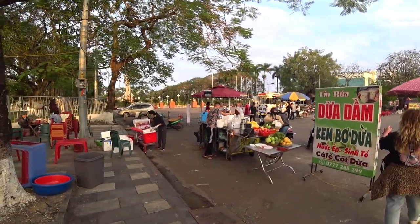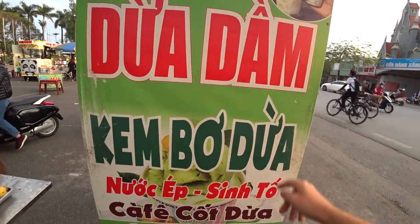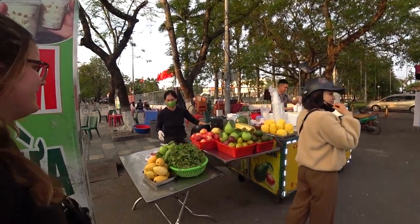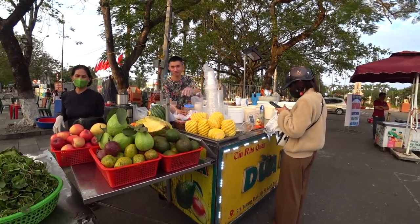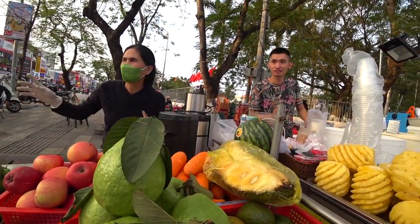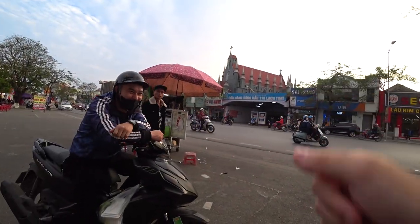And here is the spot. This is exactly what we're looking for. He's selling both things. Xin chào, hello. We are gonna get Dua Zam and Kem Bo Dua. I'll show you what they are in a second. Pretty busy, there's a few people here. Xin chào. Everyone's getting the coffee one. Kem Bo Dua, one. What's the other one? Dua Zam, one.